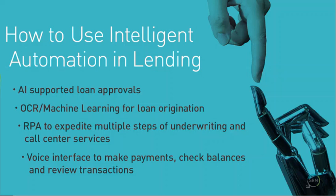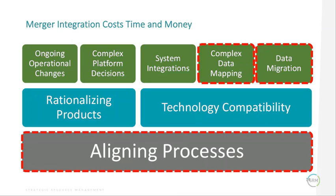So going to the next area, I'm going to speed through this because it was the lowest on the polls: merger integration. I've recently met with a few credit unions who are going through mergers and acquisitions, and they're now in the integration stage. They say, we don't have time to focus on this because everyone's focused on the merger. And one of the most challenging parts about a merger is aligning your operational processes.